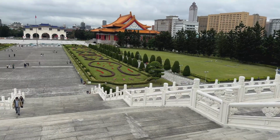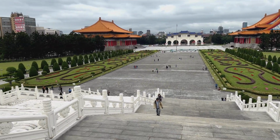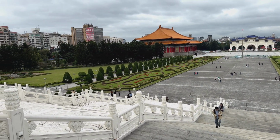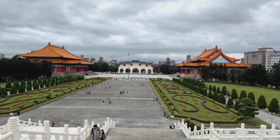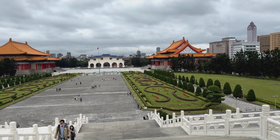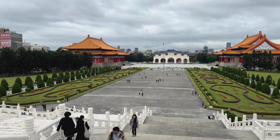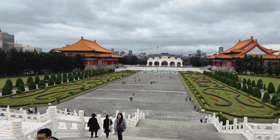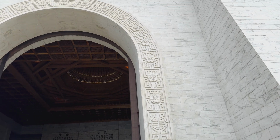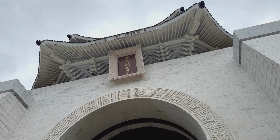Really nice. What a great view from up here. That's into the park. They call it Liberty Square, I think. And there's the National Library and the theater over there. Or the concert hall and the theater, I think that's what they are. Yeah, really nice. So this isn't super old. I mean, it was opened in 1980, but it's a good green spot. Yeah, so a humongous arch. It says something there in Chinese, not sure what.